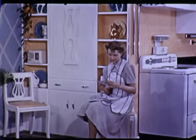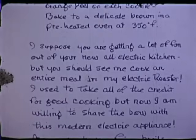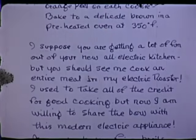Now, isn't that just like a woman? The real filing case for letters is ever the cookbook. And, pardon us if we look over your shoulder. I suppose you're getting a lot of fun out of your new all-electric kitchen.